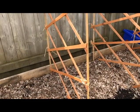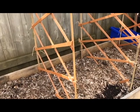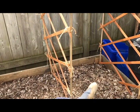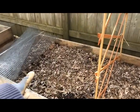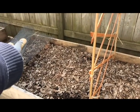So I'm definitely going to be planting the first batch of peas. I'll start with this one, and then a couple weeks from now I'm going to plant this one, and a couple weeks later I'm going to plant this one. And then this area is going to be where the bush beans are going to be. They don't need trellises, they'll just take over this area.